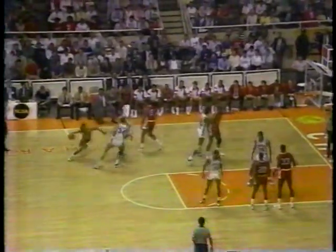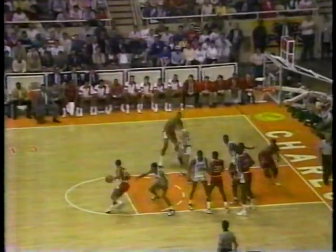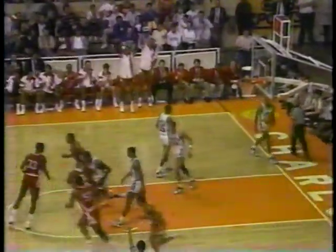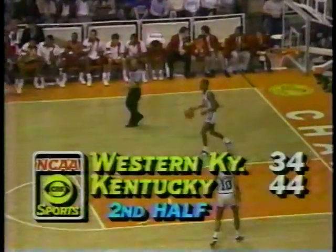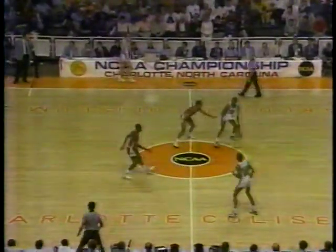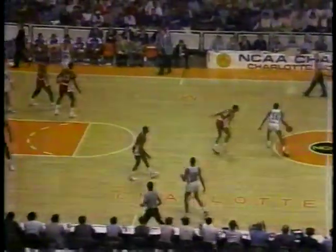44-32. Western Kentucky with a chance to cut the lead to 10. Kirk Lee working against Blackman. Nice move. What a pretty play by Kirk Lee, the freshman from Baltimore. Teammates gave him a lot of help. A couple of good picks. 4 points for Lee. More full court pressure. It's a 10-point ball game with 15:19 left from Charlotte, North Carolina.